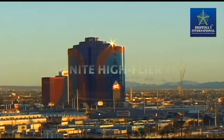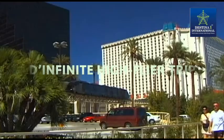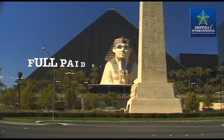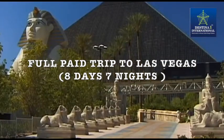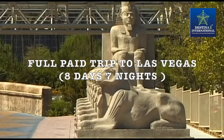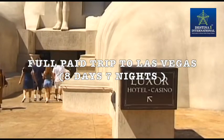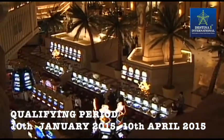Las Vegas, a mirage in the desert, awake night and day, the entertainment capital of the world. A pyramid looms above the desert paradise, guarded by a sphinx which stretches its paws out toward the strip. A visit to ancient Egypt, the Luxor Hotel. Even this modern casino is decorated in Egyptian style.